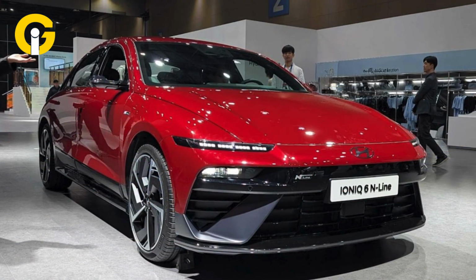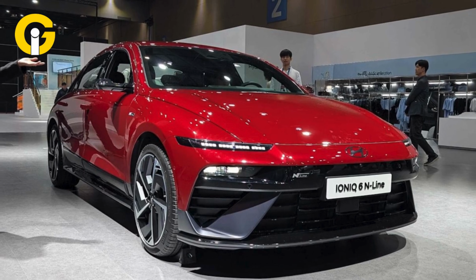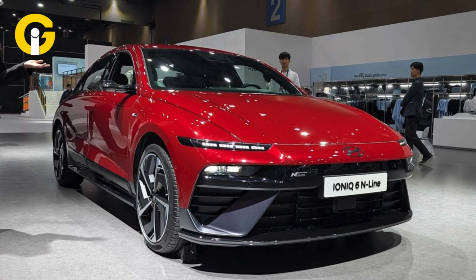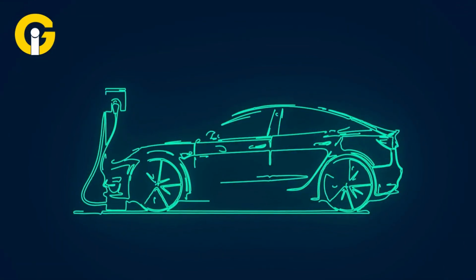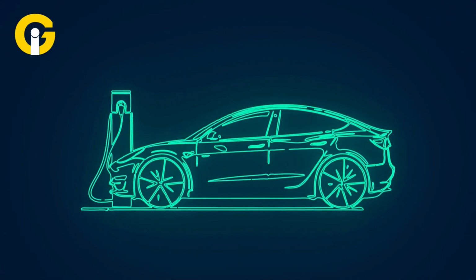Those aero tweaks hint at performance chops, and X-posts are saying, N-line's giving me chills. Rolling Stone vibes, but for cars. People are calling it a bold play in the premium EV space. And the cherry on top?